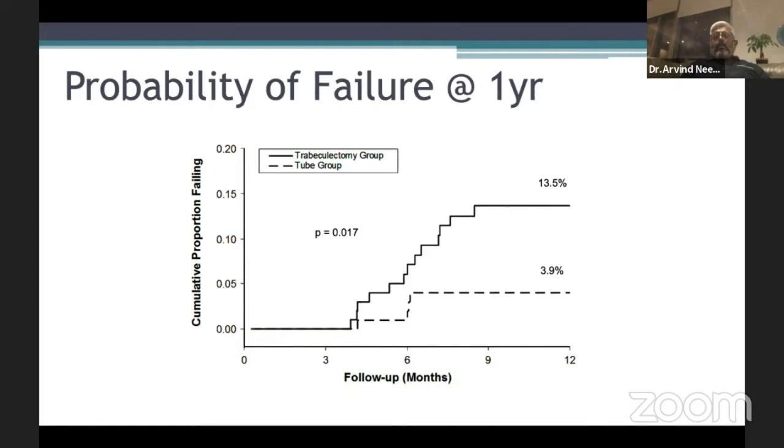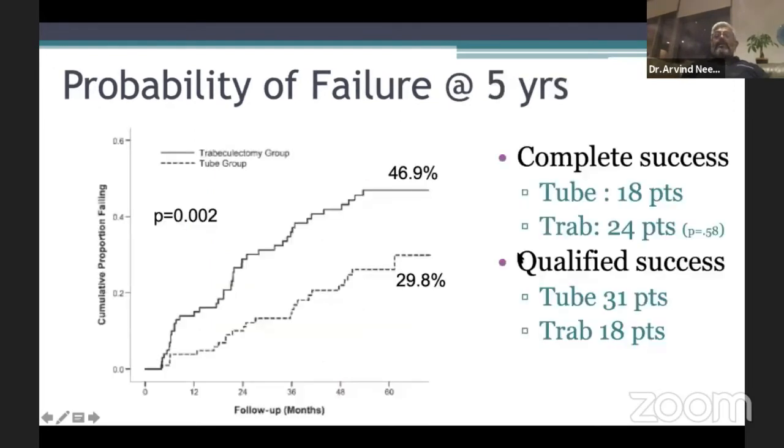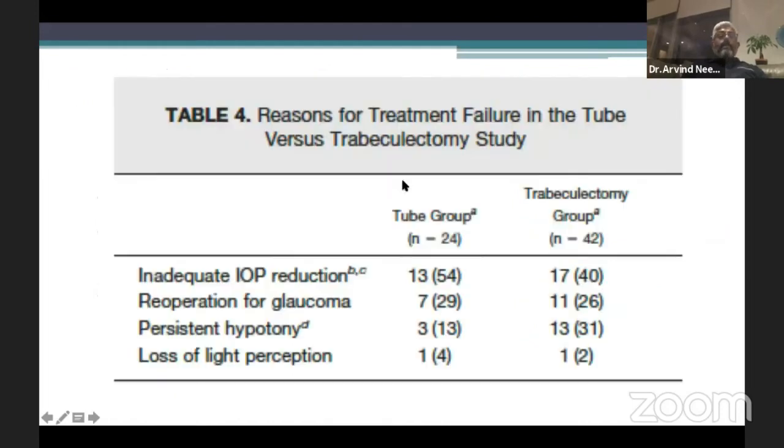The probability of failure at 1 year was 13.5% in the trabeculectomy group and only 3.9% in the tube group. But if you extend that to 5 years, in the tube group, the failure rate is about 30%, whereas in the trabeculectomy group, the failure rate rises up to about 50%. The number of complete successes is pretty similar in the tube and trabeculectomy group, whereas qualified success is a little bit higher in the tube group. There's no statistically significant difference between the failure rates in the tube as well as the trabeculectomy group.